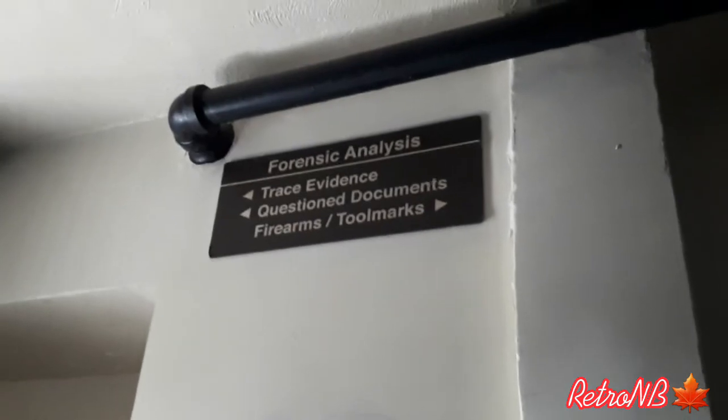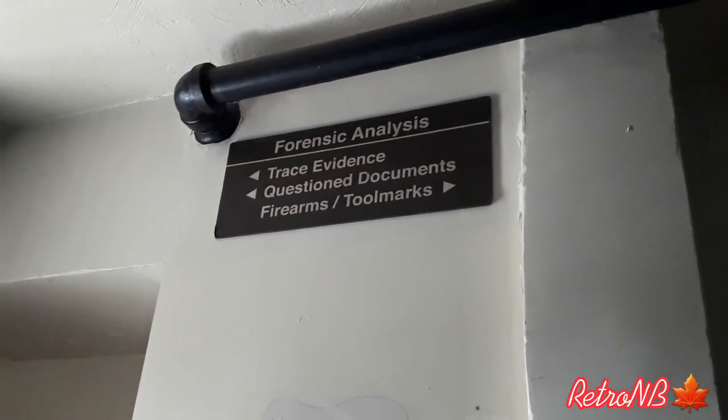And the forensics analysis sign just behind your head there, those are two props from the Saw movie, Saw 4. We also have one of the gurneys that was used in Saw 5.